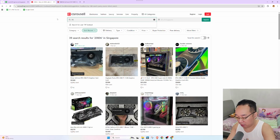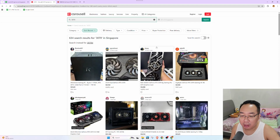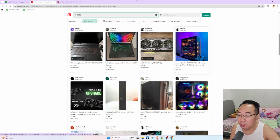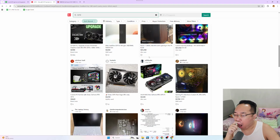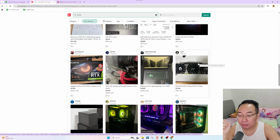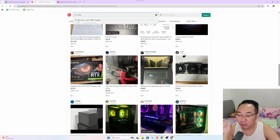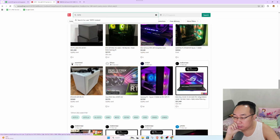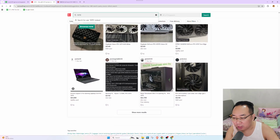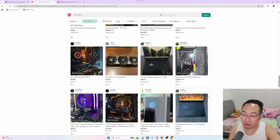But let's just double check 3070 Ti prices first. Whether we can even find one. You can see there's a lot of 3070s. But for now, it's pretty expensive. $340. Yeah, 350, 340. We don't have anything at 320 though. $350. Well, at 350 it's not such a great recommendation anymore. I think the cheapest I can find now is like 350.